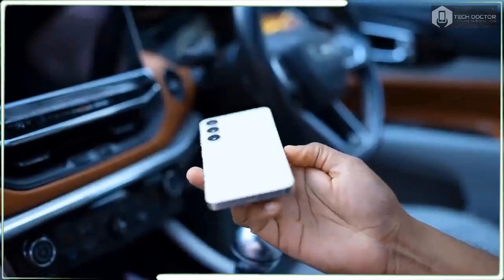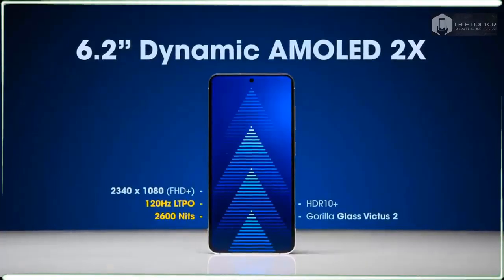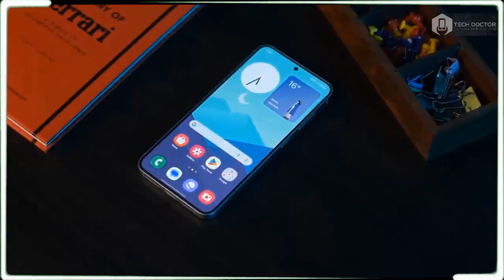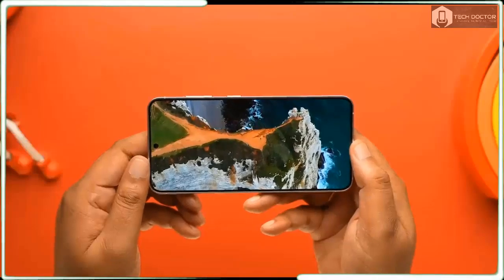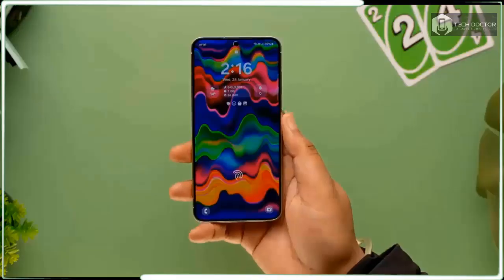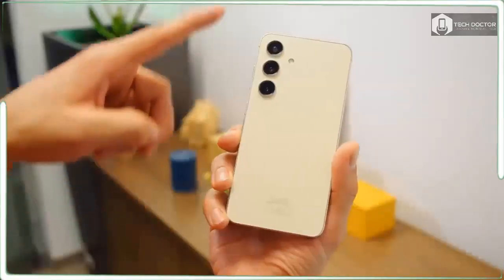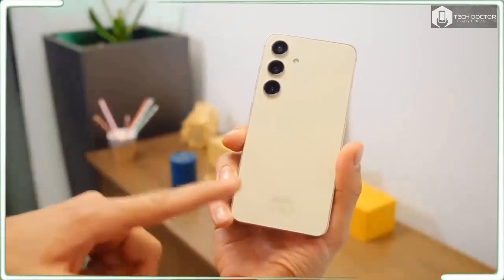I have mentioned the Galaxy S24's larger display, which offers a resolution of 2340 by 1080 and a 120Hz refresh rate. But besides the modest increase in size from the 6.1-inch panel on the S23, the biggest addition is a boost to the screen's brightness.